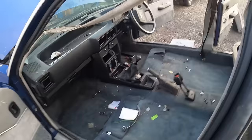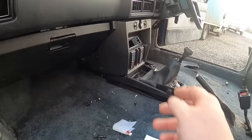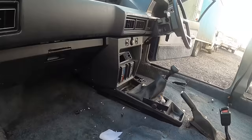And the specific reason for me taking these seats out, apart from just to give it a good clean, was to see if I can find any of these clips and things for this, because I've got to get that back together. So again, I'm going to crack on with the dry hoovering now. Hopefully we'll make it look a bit nicer.